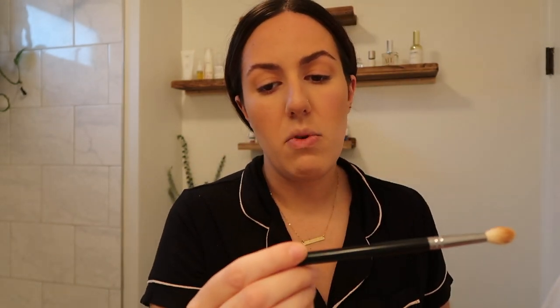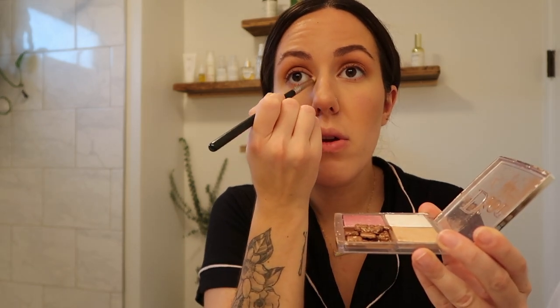And this is a Morphe M513 brush. Take a little bit of this white shimmer shade and put just a little in my inner corner. Then I'm gonna do my brows.